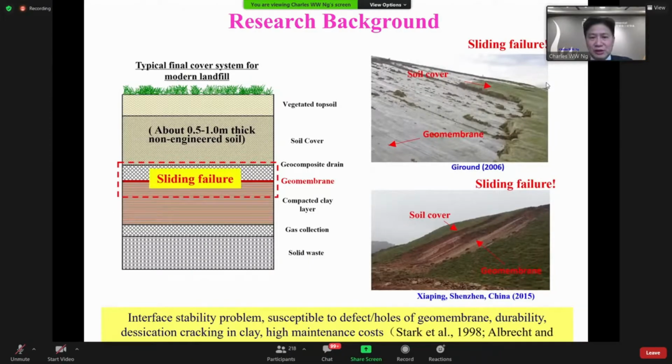And I'm sure you all know that many failures at the interface have been reported around the world. And by the way, this is one also in Xiaping, in Shenzhen, just across the border from Hong Kong, in the very southern part of mainland China. So you can see again an interface failure there. And actually, interface instability problems, susceptibility to defects, holes in the geomembrane, durability issues, and also desiccation cracks in the clay here, and high maintenance costs have been widely reported more than 30 years ago, widely around the world.